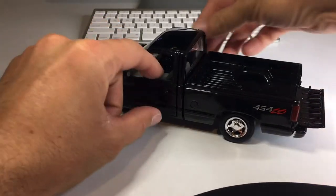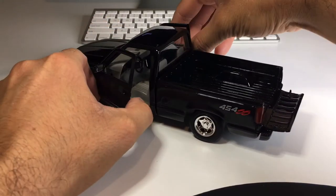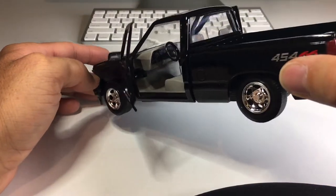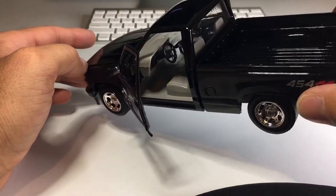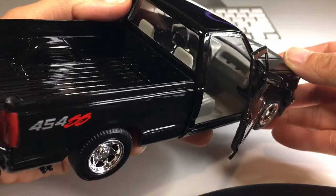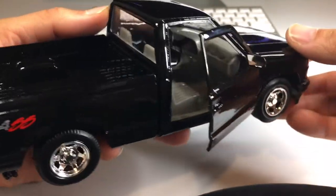The door is open. Love that feature as well. You can see the gray interior. See the dashboard and the steering wheel. Looks real nice. I think it's kind of cool too. It has cup holders on top of the glove box there. Very nice. Very, very cool.